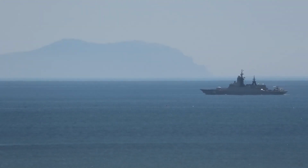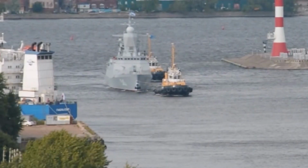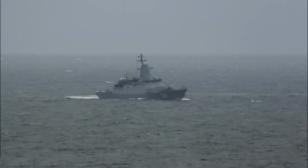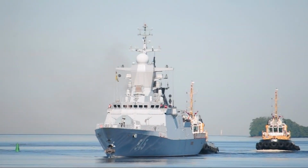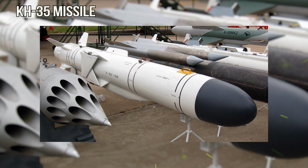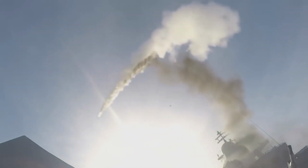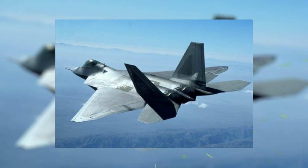The Steregushchy class features a Sigma Combat Information Management System that collects information from the radars and sensors and provides real-time situational awareness. It also allows the ship to exchange intelligence information with other naval units in the battle group. The Steregushchy class is armed with a combination of missile systems, including KH-35 missiles and 3M-54 club missiles. 2 Redut KSAM systems on board provide close-in air defense against anti-ship missiles, aircraft, and small surface targets.